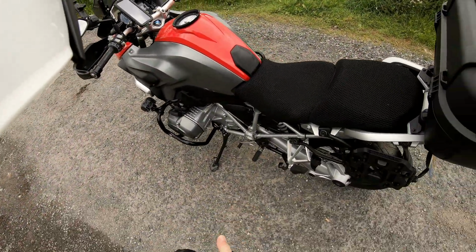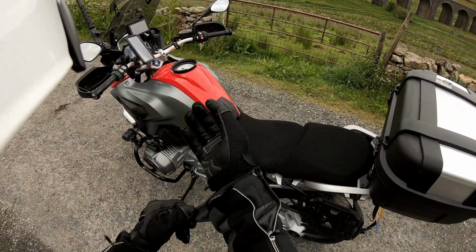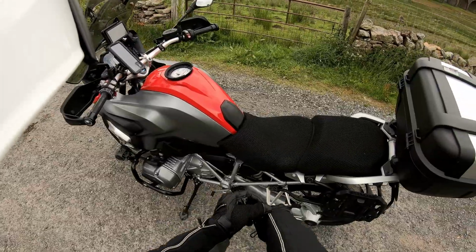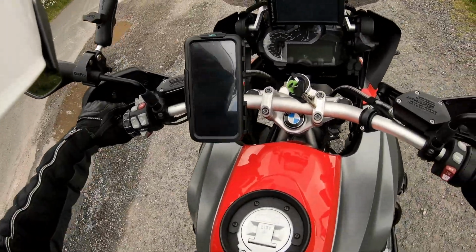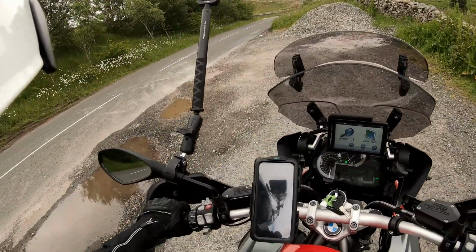So on the GS today, I was going to come on the Spitfire, but I don't know, I rode my GS for a bit, so I thought, hey, why not? And we're going in a few places, bit of a tour, so the GS it is.